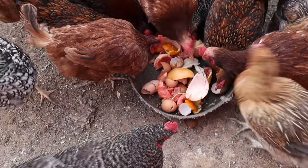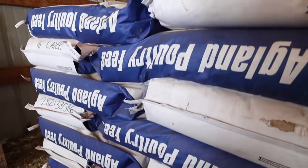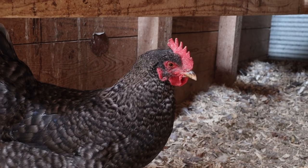We feed our chickens a lot of table scraps, but they still need some sort of chicken feed to supplement them. So we've been getting that in bulk as well. We have a local feed store who mills it. They put it into these bags and we get it a pallet at a time.